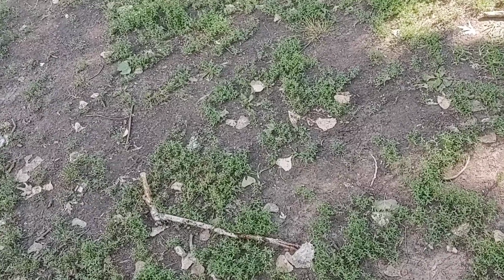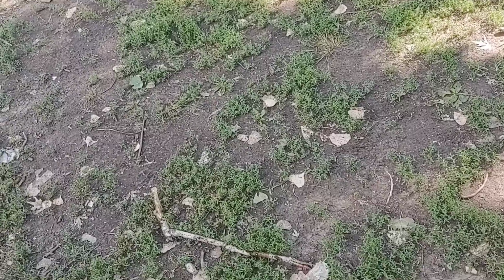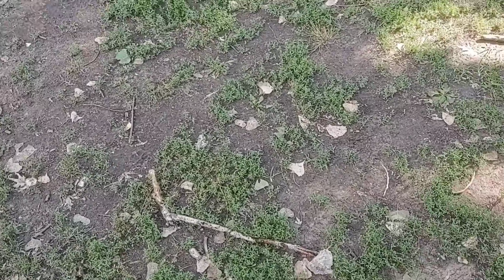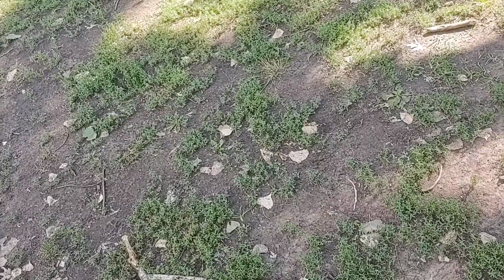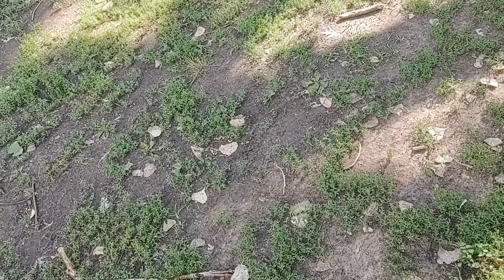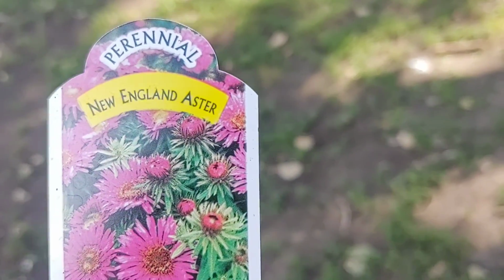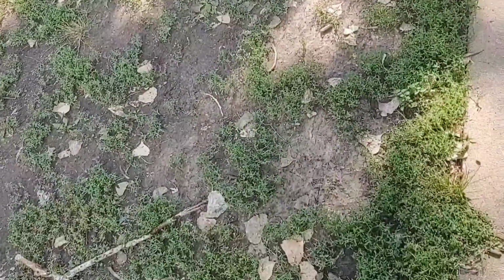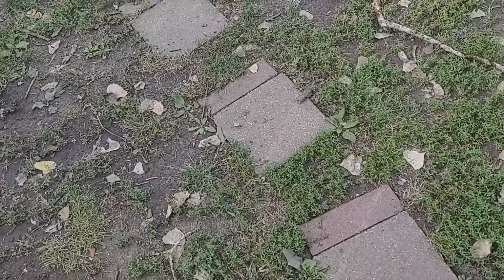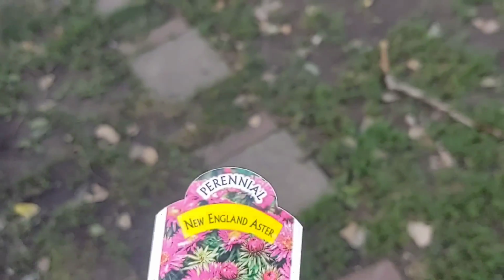But I wanted to show you a brand new plant, well, I'll show you a picture of it. A new plant that I got that's not a vegetable, it's actually just a flowering plant. I don't know if you guys have ever heard of this or not, but I got this for the up front yard so that there's something in the front yard, and it's a perennial, so it'll come back next year if I don't kill it this year.